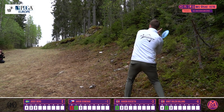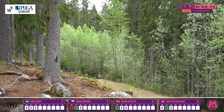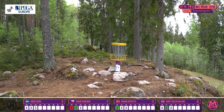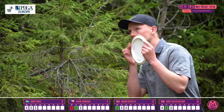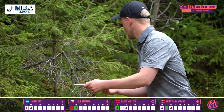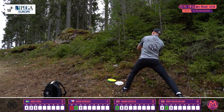Hakon with the sidearm, looking to get up and down for the birdie. I lost it, but it's a bit inside, a bit short, but he's on the dance floor. That's just a typical green you see in Sweden. I think he was describing that he doesn't really throw sidearm that much. It's good to have.